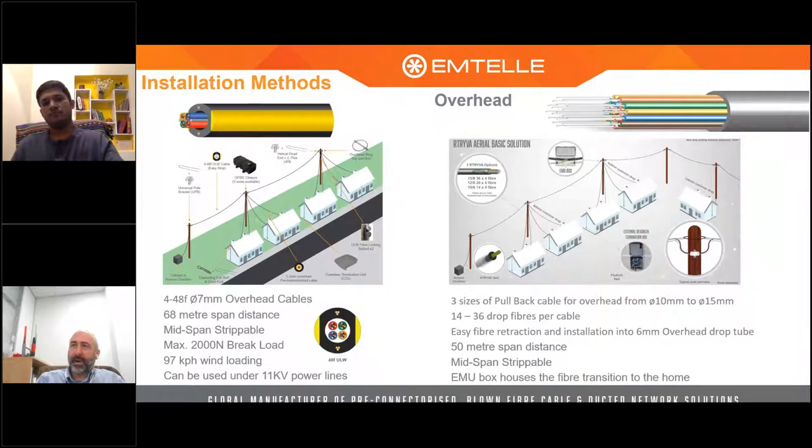Okay, when it comes to overhead fiber solutions, one cable that's generating a lot of interest in Europe at this time is this 7mm ultra lightweight cable. It's called a ULW cable. That's a 7 millimeter diameter cable that's got 48 fibers in it. Those 48 fibers can be accessed mid-span, so you can break out one fiber if you want to splice a PON splitter on a pole.